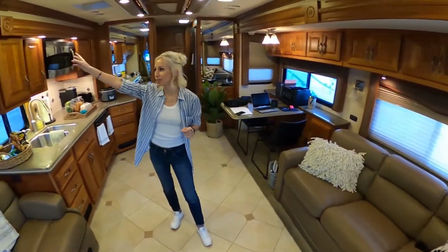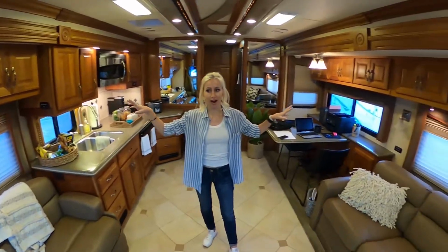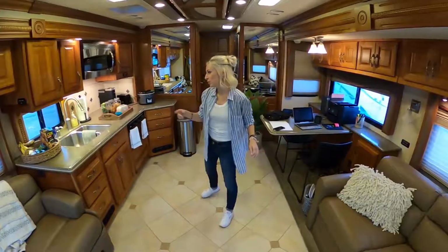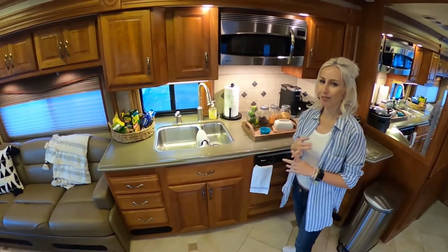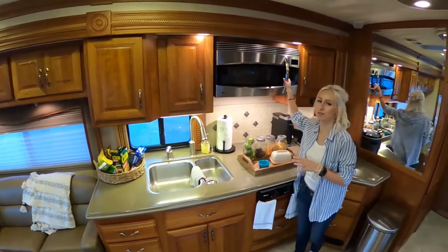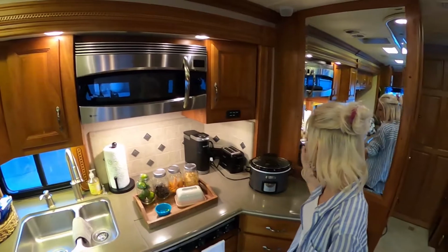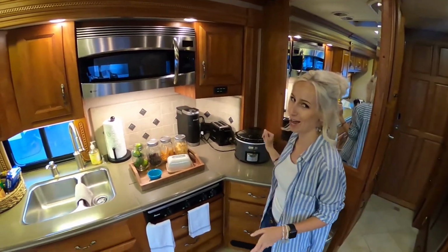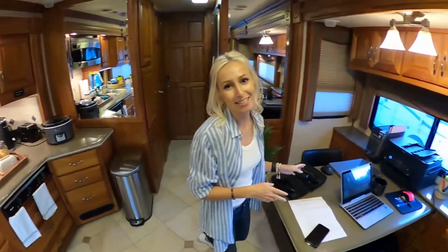We have a ton of storage above each couch. And as you can see with these slide outs out, there's actually a ton of living space here. Move right into the kitchen. We don't have a garbage disposal and we don't have a dishwasher, but we really have everything else besides that. The microwave doubles as a convection oven, but I do most of my cooking in the crock pot. I have dinner going right now. And when dinner's ready, we will eat over here in the dining area.